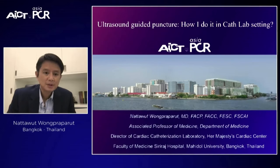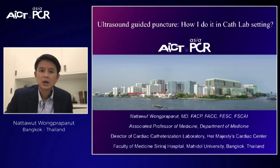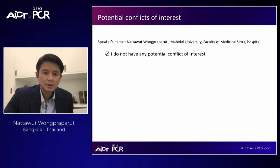Good evening, ladies and gentlemen. My name is Dr. Natuwood Wongpraparut. I'm Director of the Cardiac Catheterization Laboratory at the Faculty of Medicine, Siriraj Hospital, Mahidol University. It's my pleasure to be here to give a talk on ultrasound-guided puncture, how we do it in the cath lab setting. I have no disclosure.